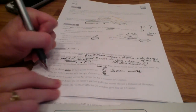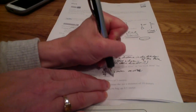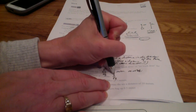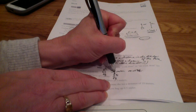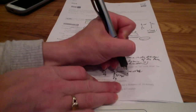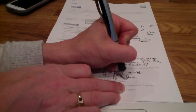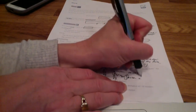Okay? The ice skater's partner lifts her up, which means that we have gravity, Fg, acting down, and then the ice skater's partner is going to be Fn plus applied. And the direction of motion is going to be up. If direction of motion and the force applied is the same, we have work.